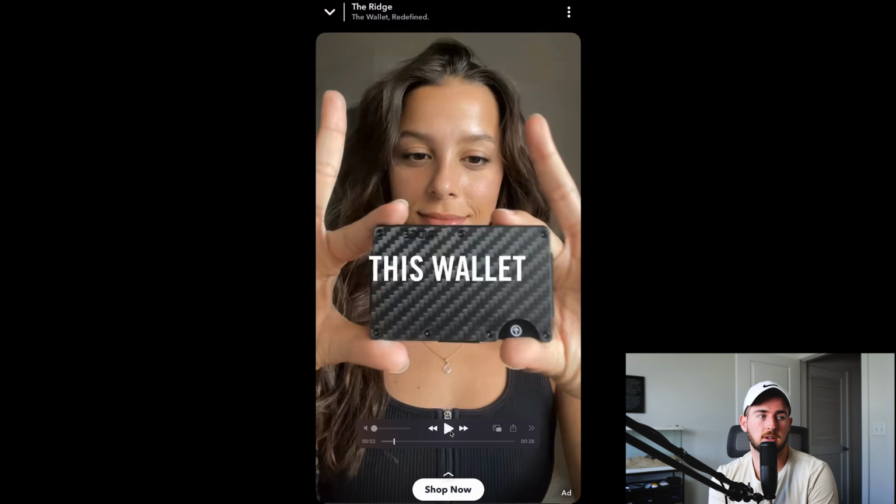Is there another way we could have done this? Yes, we could have done a guy pulling up in a Lamborghini, pulling it out. We could have a picture of this wallet with a Lamborghini in the background if we want to position it that way. We could have a guy pulling it out of his pocket versus a girl. We could have a guy in a bar pulling out a card to pay for it, for more of a lifestyle status. So there are a few different ways to grab attention, but what you've got to look at is that what grabs people's attention is something they either strongly hate or strongly love.